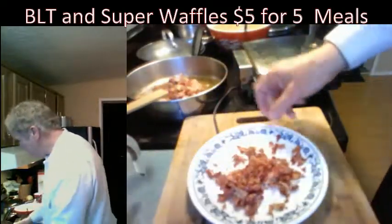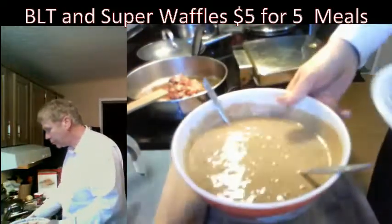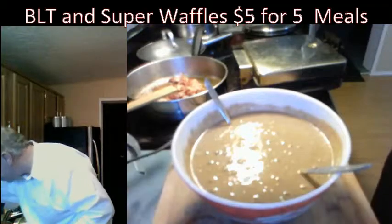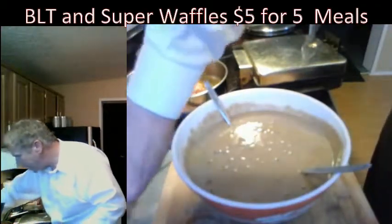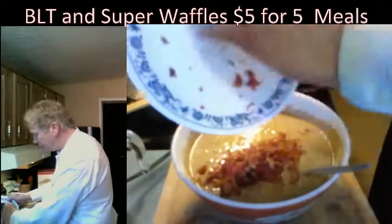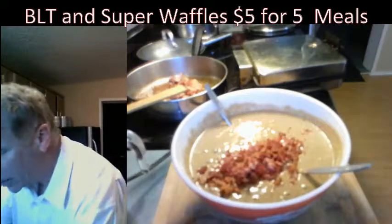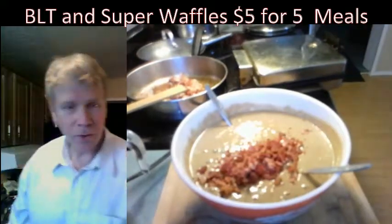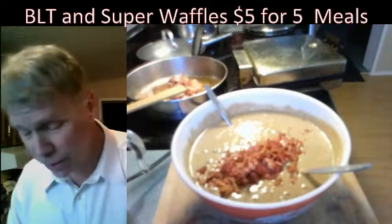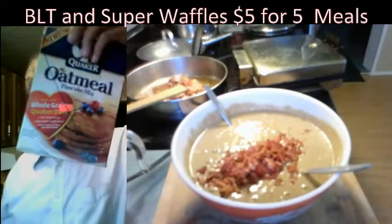All right, we're going to go ahead and throw all that. I'm going to turn on the waffle iron. Get that hot. I'm going to throw all this bacon into the mix, my super waffle. All right. Cool. Now I'm really heating up that waffle iron. It's going to be a really hot waffle iron. This thing goes to rest for another day.